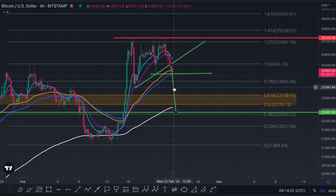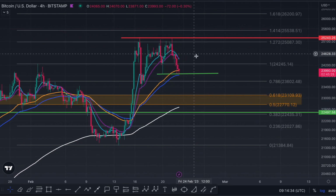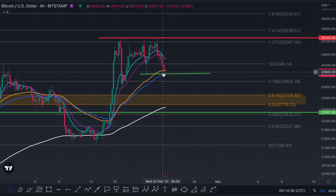Now this is just a technical target out of the pattern, and so when the target is met, technically it should reverse. So that would make sense because we should still be above this golden pocket over here. So I'm going to get rid of this now because I just don't like too much on the chart. But yeah, we can still see you haven't lost the 55 or the 69 moving average as well as this higher low.